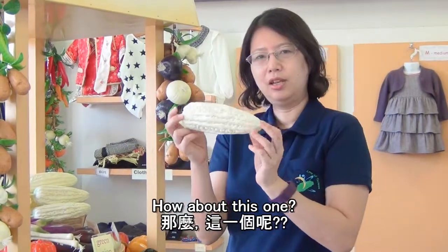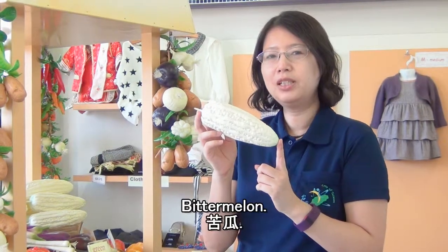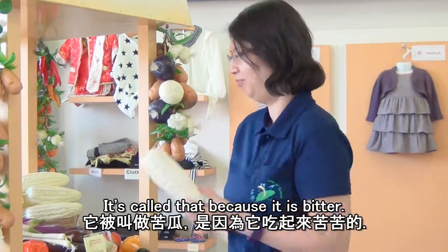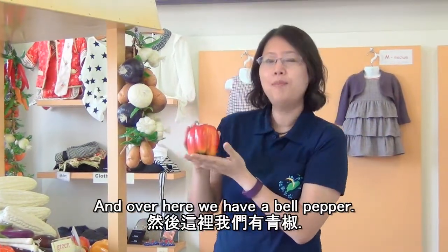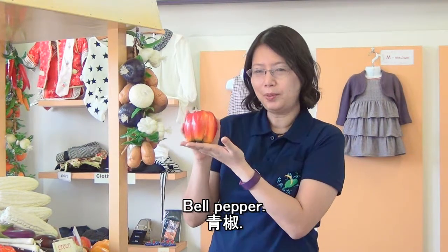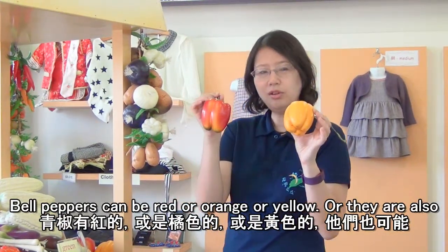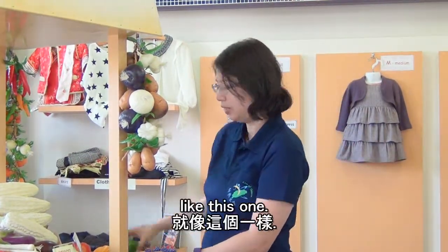How about this one? This one is called a bitter melon. Bitter melon. It's called that because it is bitter. Ew. Okay. And over here we have a bell pepper. Bell pepper. Bell peppers can be red or orange or yellow, or they also come in green colors. Like this one.